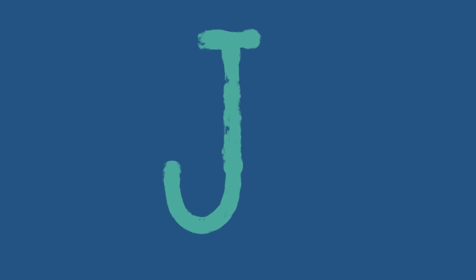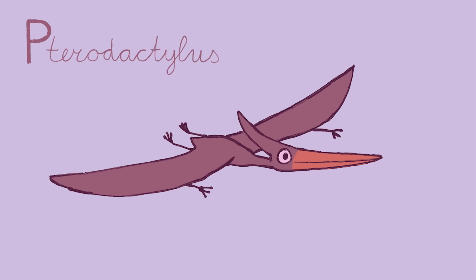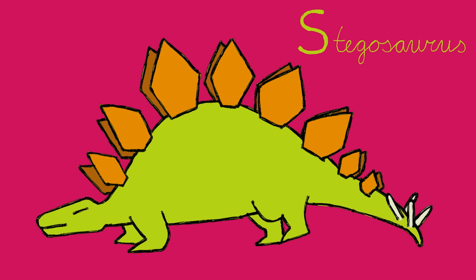J. Juravenator. K. Kronosaurus. L. Lambeosaurus. M. Microraptor. N. Nodosaurus. O. Oviraptor. P. Pterodactylus. Q. Quetzalcoatlus. R. Riojasaurus. S. Stegosaurus. T. Tyrannosaurus Rex.